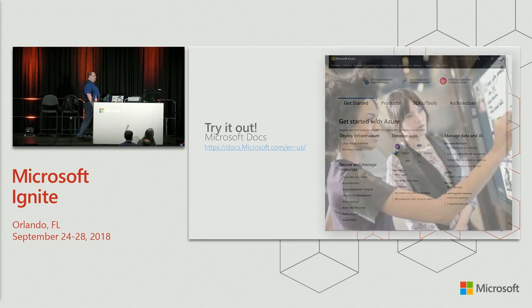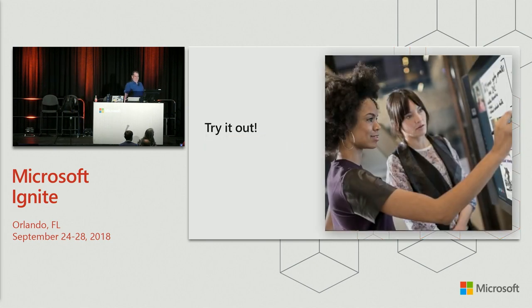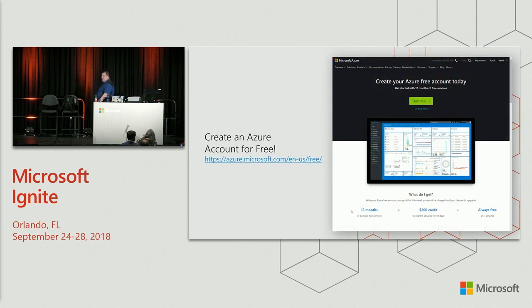The next thing I would say is try it out. How many of you have access to MSDN accounts? How many of you use those MSDN accounts to try things? Excellent. Thank you for doing that. If you don't have an MSDN account, you can still try things in Azure for free. There's an offer up there. This is, of course, the localized English US version. I'm sure if you remove the localization and just said free, it would go to your personal localization.